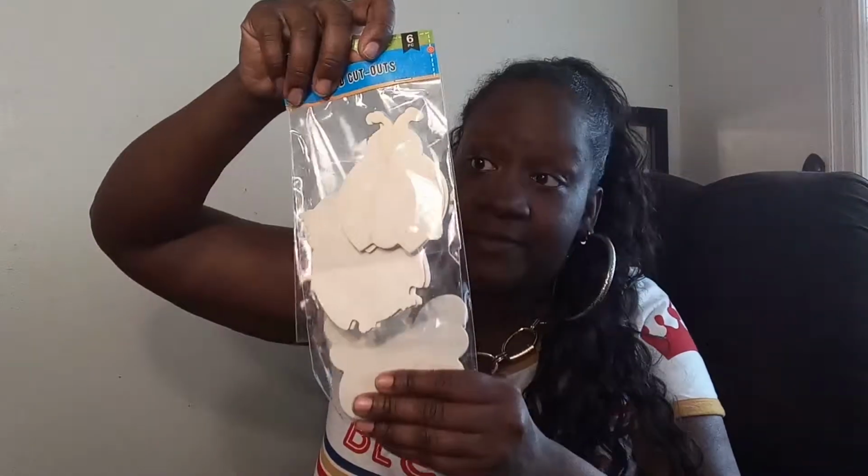So, remember, Dollar Tree. Y'all better be going to Dollar Tree, man. Also, got some more wood cutouts. This is an owl. What's this? It's a rainbow. Good job. What's that? It's a purple. Good job. $1 at Dollar Tree.